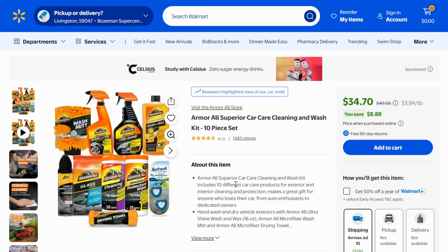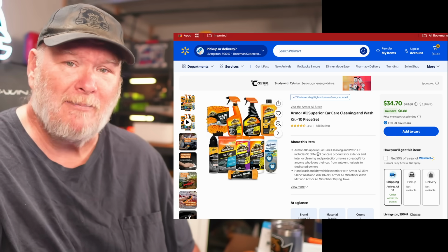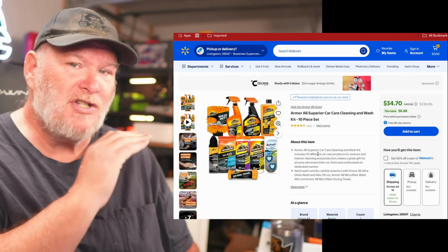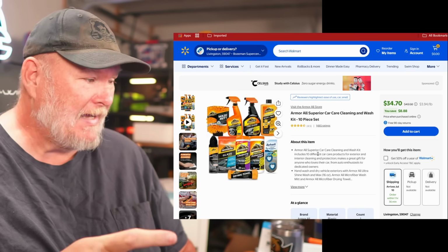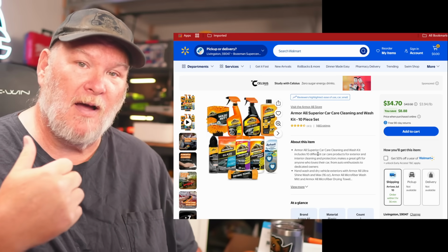I need to pick something up like this. Look at this whole set here. It's on sale for $34. I know there's going to be some car wash snobs out there going, oh, I would never buy that. Then don't buy it. It's clearly not for you. This is not car wash snob kind of level. This is, I got a truck and I just want it clean. And in my case, I got to do the inside and the outside because we do a lot of work up at our nonprofit up here.